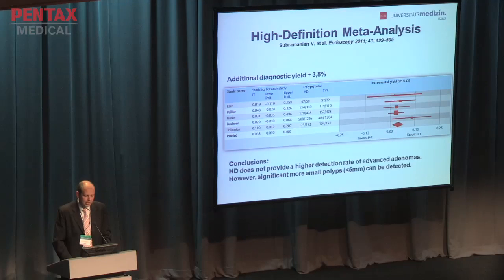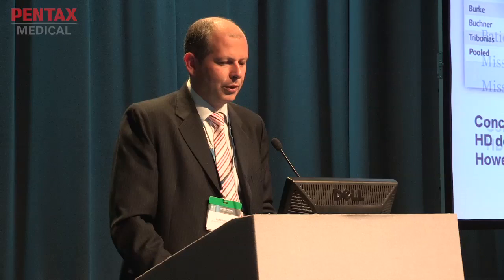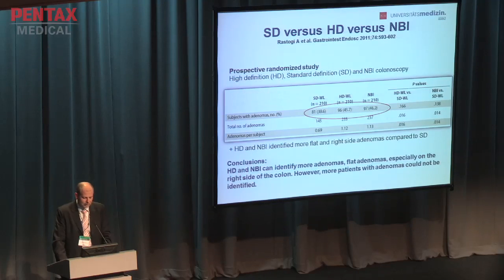If you look back into the older data of high definition, you see that your additional diagnostic yield is almost less than 4%, which is maybe only a moderate increase. But if you're at 16 or 17% working, maybe that additional 4% leads you to overcome the 20% adenoma detection rate. However, if you look at a more head-to-head comparison here, standard definition against high definition with NBI, or starting with high definition NBI with standard definition, which was a randomized controlled trial, you see if you start with standard definition, you miss 49% of adenomas. If you start with high definition, it is much less, but still 27% of adenomas are missed.